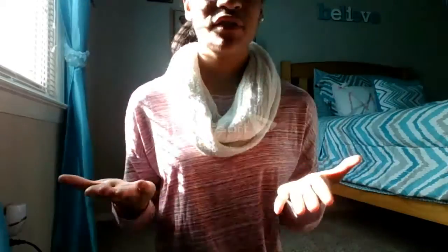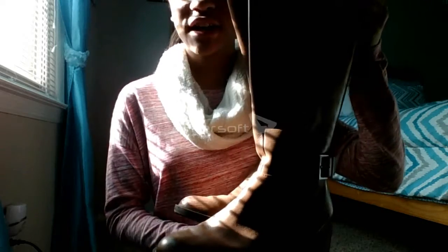The next thing that I'm going to be showing you guys for my favorites are all of my favorite shoes. So the first thing that I'm going to be showing you guys are these riding boots, which are from Chemical Reaction, and I am in love with these boots. They are my favorite, and they are adorable.